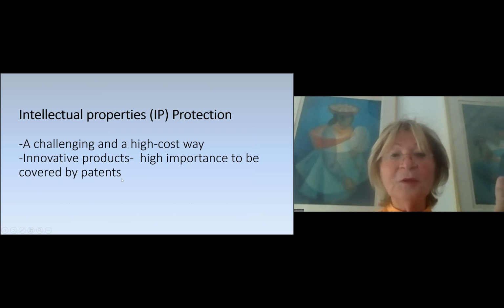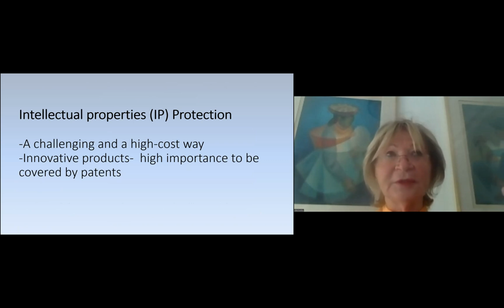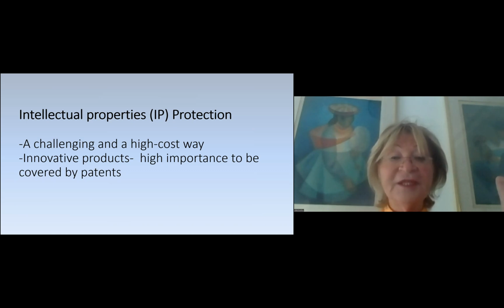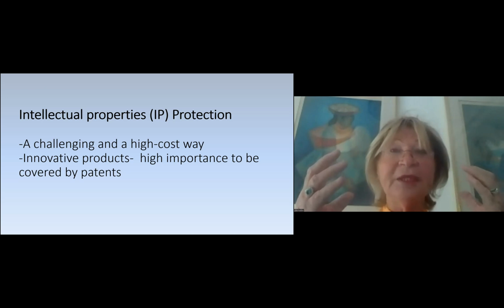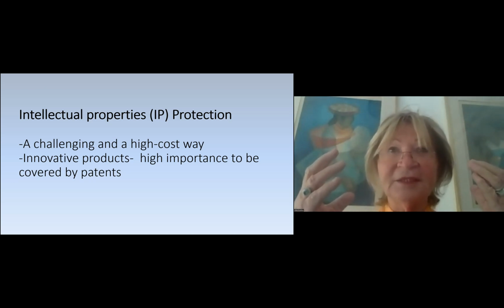Now, all those technologies are covered by IP protection. It is very important. It's good for us scientists to remember that when we have a product and a good discovery or advancement in technology, to cover it and to protect it. And yes, to have IP is challenging and there's a high cost, but it's very important for innovative products. If we like to see a product on the market used or developed by big pharma, we need to have IP. And not every scientist is aware of this.